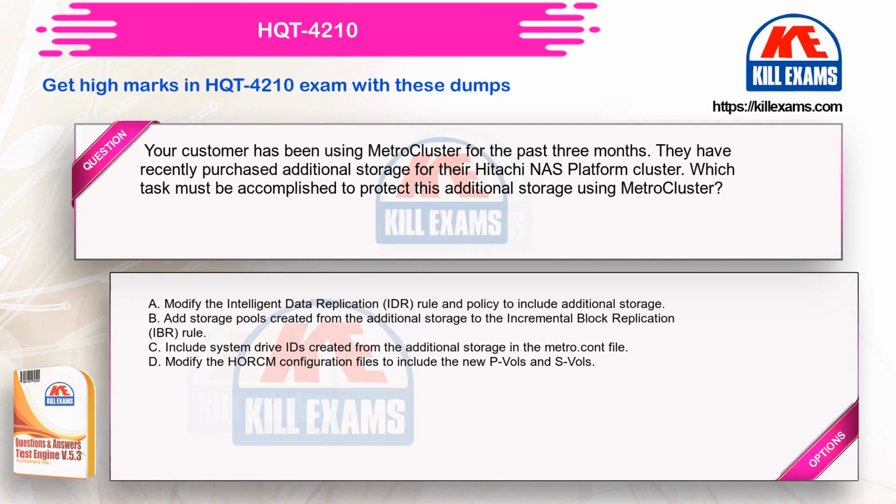Your customer has been using Metro Cluster for the past 3 months. They have recently purchased additional storage for their Hitachi NAS platform cluster. Which task must be accomplished to protect this additional storage using Metro Cluster?